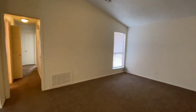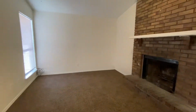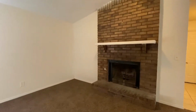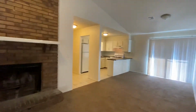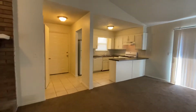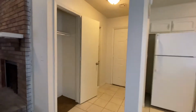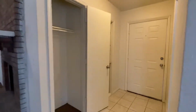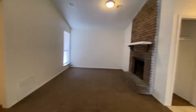And then we'll take a look at the living room. It does have a wood-burning fireplace there. And that's the front door with the garage to the left and a coat closet here. Now we'll turn back around and go down the hall to the bedrooms.